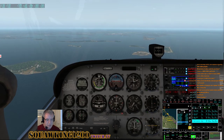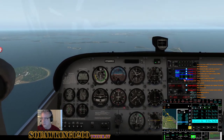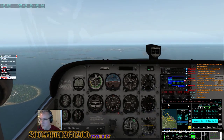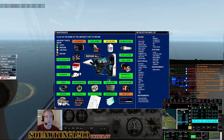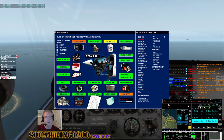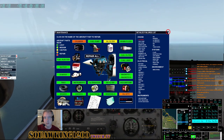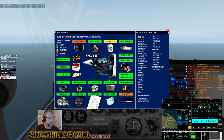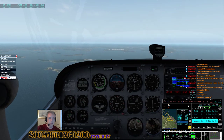And is that holding altitude hold? Let's see what the maintenance is. Oh, what the heck? There's a world traffic. So now I've got cylinders breaking, my oil filters breaking, my oil quantity. I am using pilot to ATC.